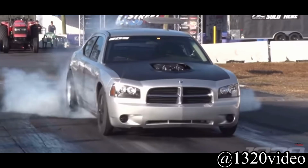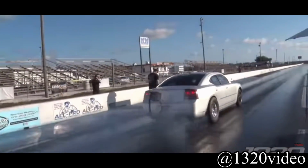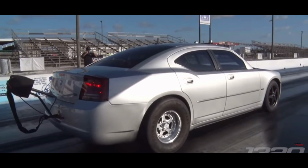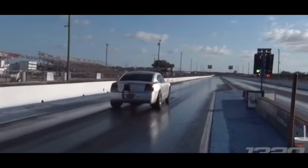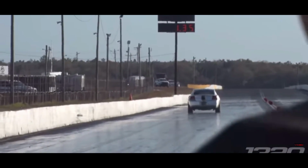But if you do want something that's very quick in a straight line, and you don't want to have to pay like $50,000 for a freaking Scat Pack, then pick this up, because like I said before, this is pretty damn fast, okay? It's a fast-ass Charger. Like, the new Chargers aren't the only Chargers that are fast, people.